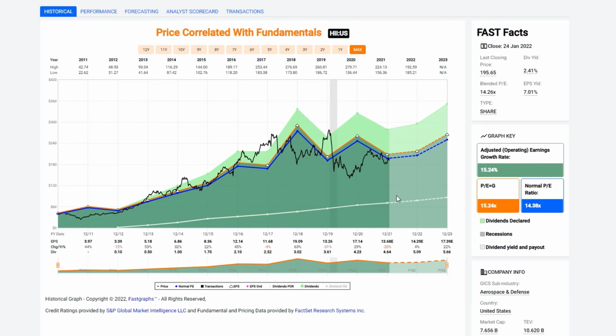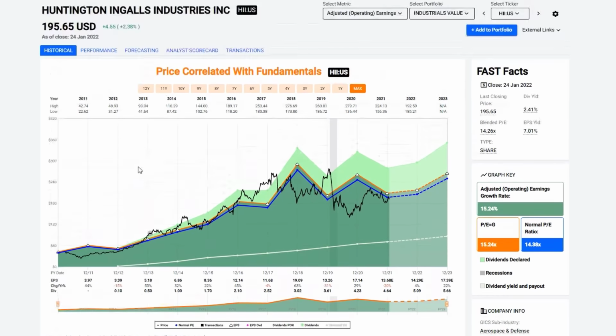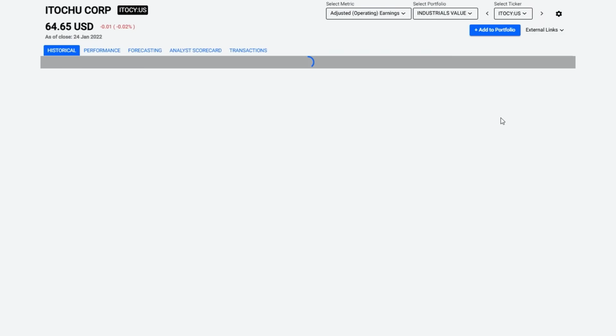The growth is in the future, not in the past here, because the past has been a weak year in 2021. Dividend yield 2.41%. You can buy it for less than 15 times earnings with an earnings yield of 7%. Modest margin of safety relative to the future growth, but again, it's BBB minus rated. It's one that is inexpensive, or at least reasonably priced in today's very overvalued market, as I've shown you.